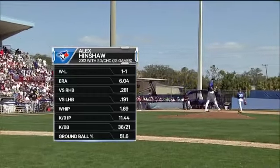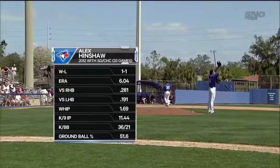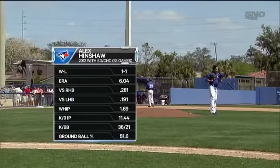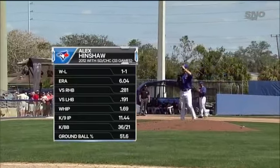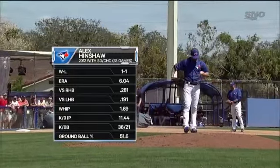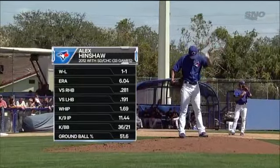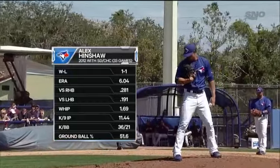Hinshaw, 33 games last season with San Diego and the Chicago Cubs. 1-1 with a 6.04 earned run average, but 11 strikeouts per 9 innings pitched. He's got a good fastball and a sharp slider, a little bit of a changeup. Comes in here to get some work in. He will probably finish up this inning and throw another one. Let's try to stretch him out just a little bit.